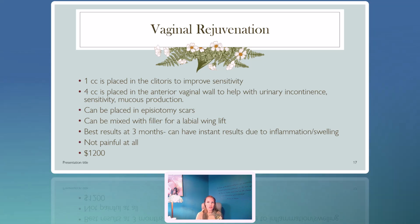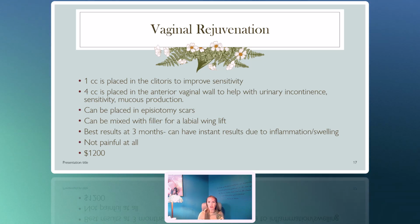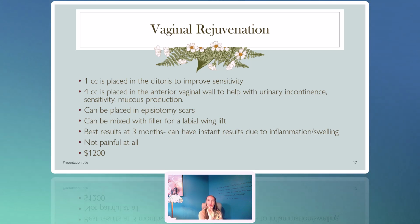Now, vaginal rejuvenation. If you are trained under Dr. Charles Reynolds, then this is also known as the O-shot. But essentially what you are doing is you're placing a cc of the PRP into the clitoris. What this is going to do is improve the sensitivity. It's also going to help with collagen stimulation, so it's going to move that clitoris out of that clitoral hood so that there is better friction against it.